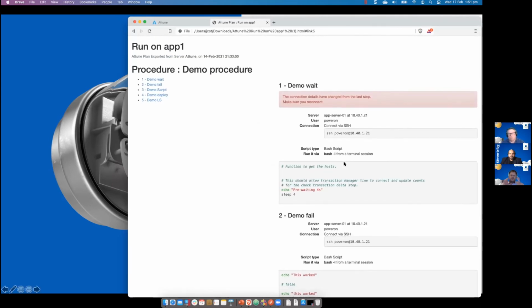Initially, with the concept of Attune, we had manual documentation and we had the automation, and we wanted to be able to really meld the two. This is why the tool does both, and it will generate this documentation.